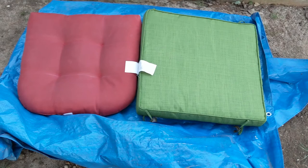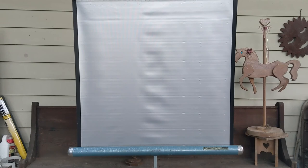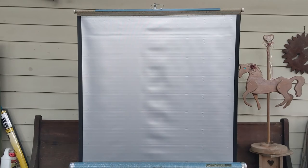I don't know if we're gonna keep this up here because I know it can be bigger. And then we have all this wall space behind there. So we're going to see.